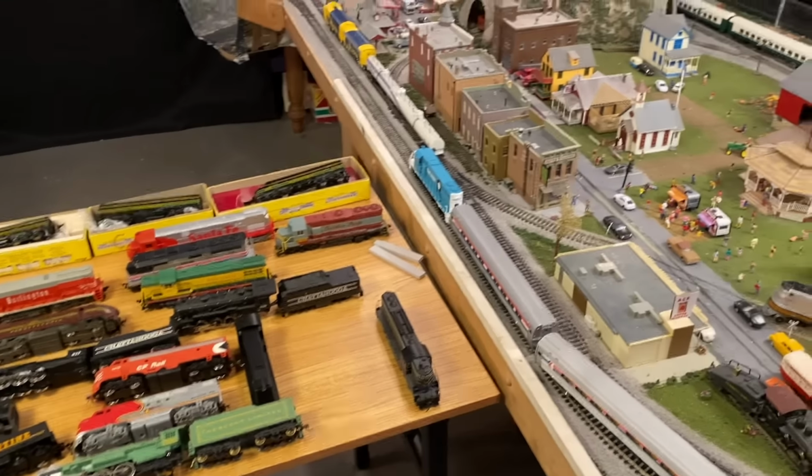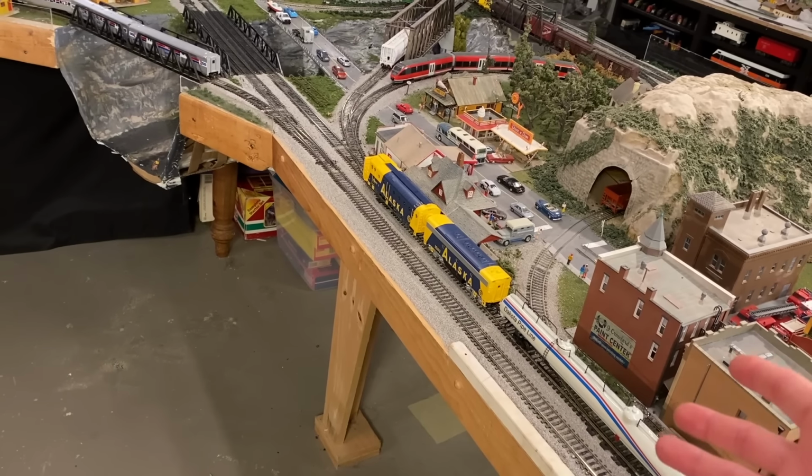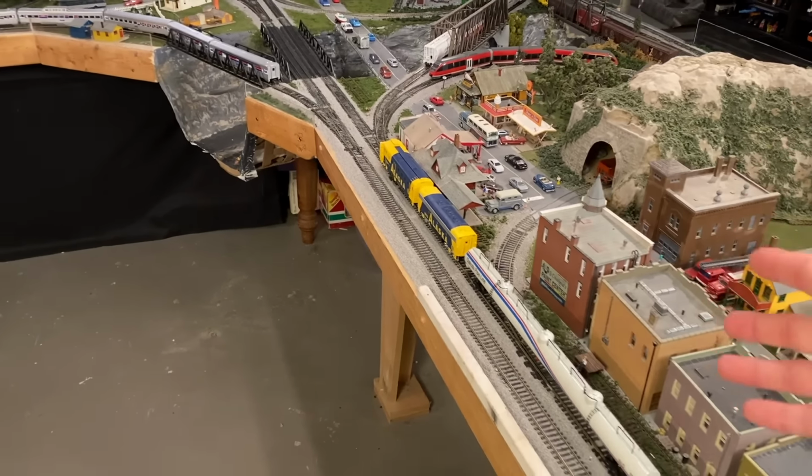Then I'd like to thank David Z to G-Scale for the rotary snowplow and truck. Both a couple of really cool pieces, and I'm just so fascinated watching this thing going around the layout. I wasn't aware they made one of these with a working rotary plow. It's really interesting, so thanks a bunch for that.